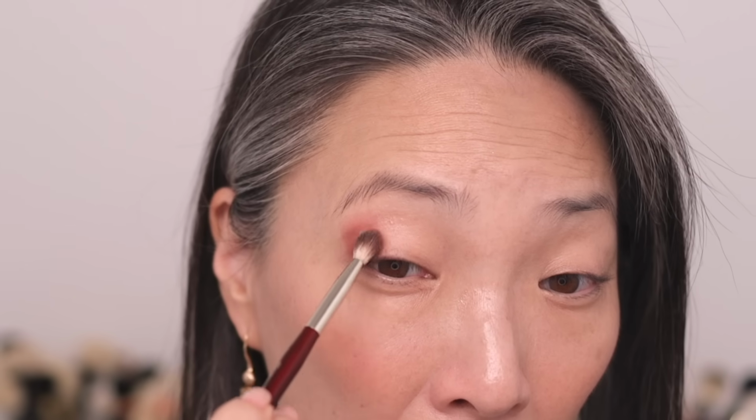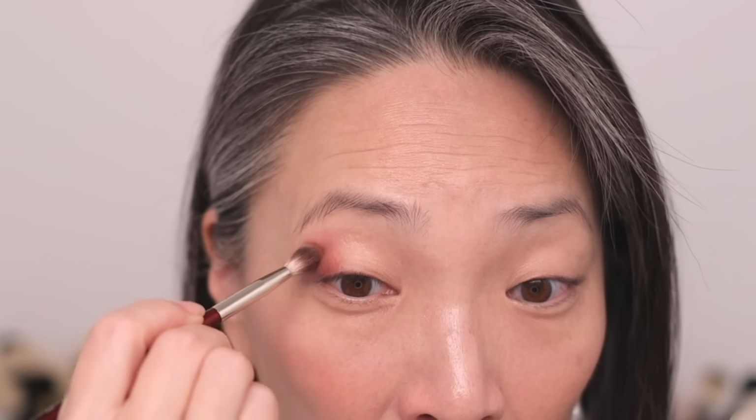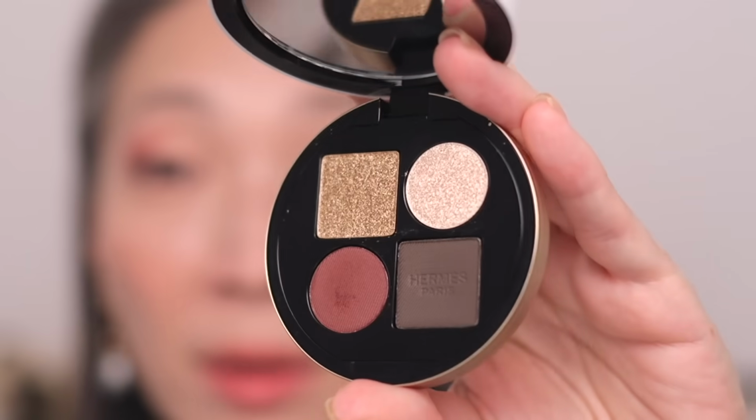And blending that in. All of these shadows so far are working really beautifully. Just a decent level of pigmentation. They blend out nicely. I don't see any fallout or anything. I don't see a ton of kick up in the pan either, so they're not super soft or anything. Oh, I should do both eyes, right? Let me do both eyes.